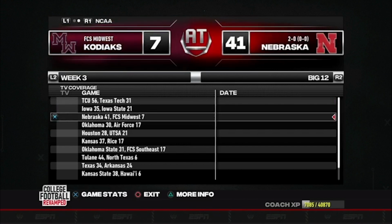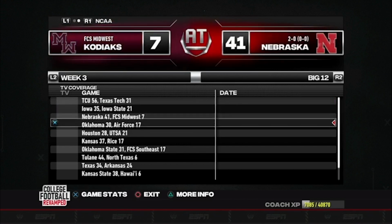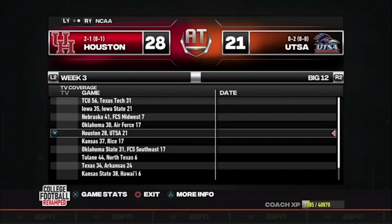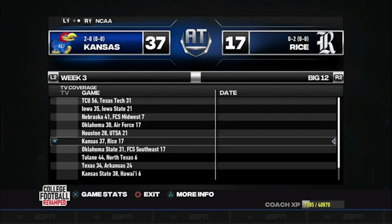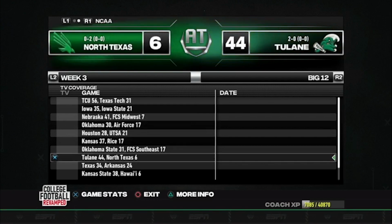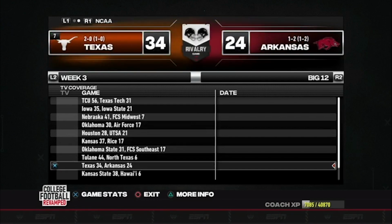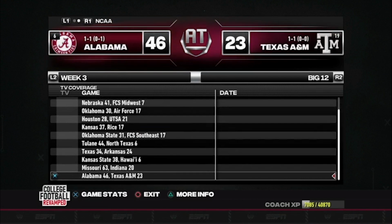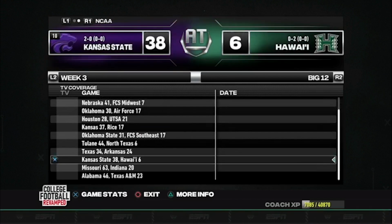TCU gets a win, and they're on their nice track there for their season as the national runner-ups continue to plunge forward, maybe not as a national title contender, but still trying to be Big 12 contenders, and everything else looks like business as usual here in the Big 12. No real surprising results to take any kind of bigger picture views on at this point.